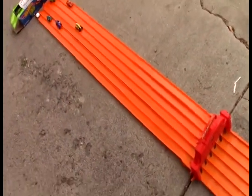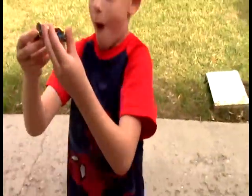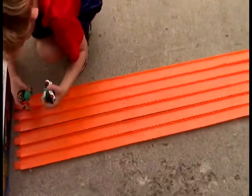Whoa! Double Dragon! Wow! Double Dragon just ate everybody alive. He just ate all their lunches. He just said, "Give me your lunch. I'm taking your lunch."